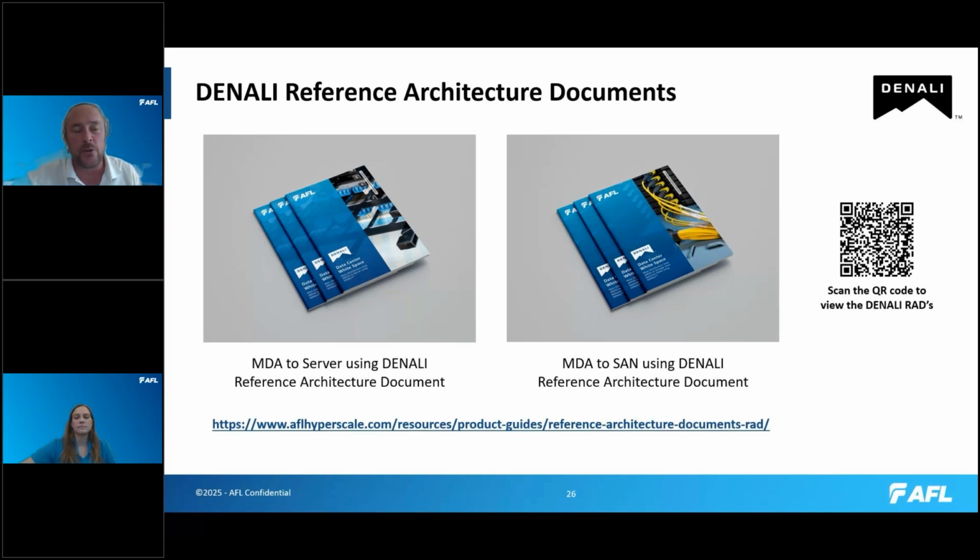So I'm going to run through 3 pretty standard, what I would call vanilla options, from how we put together a solution. And these documents are on the website. So we have a traditional enterprise data center, the main distribution area to the server solution using Denali. It's a little brochure, PDF. It's about 8 pages. You can download it. You can scan the QR code there on the right, or go to the website down on the bottom, and you can download these and lots of other solution guides.